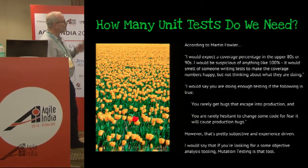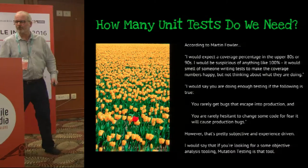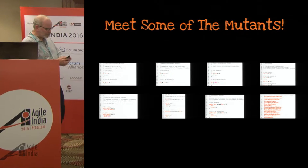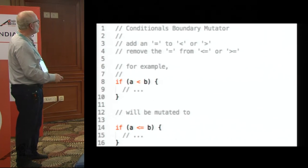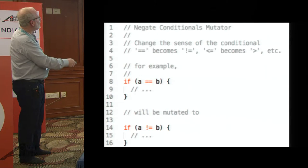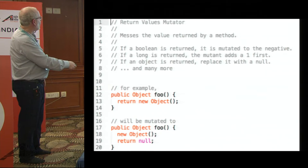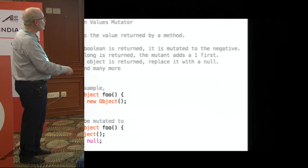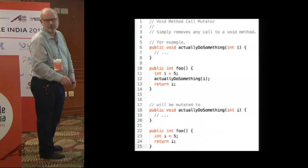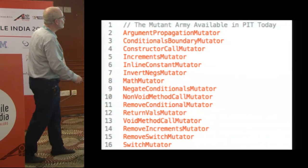How many tests do we need? Well, if you look at Martin Fowler, he'll tell you if you rarely get bugs in production, you're fine. He expects like 80 or 90%. Here's some of the mutants that you'll find. I'm not going to go through these in depth. There's a whole bunch of them. There's stuff that takes boundaries on conditionals, negates conditionals, removes them completely. Takes out a return of an object, returns a null. Stuff that takes out a void call, so there's side effects going on. Changes around iterators, incrementers. Here's the whole list.